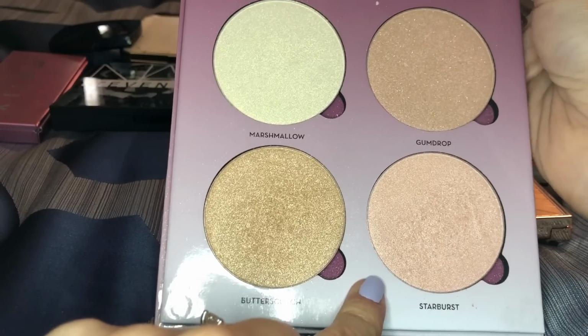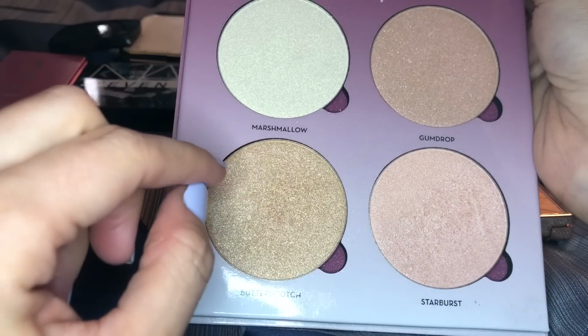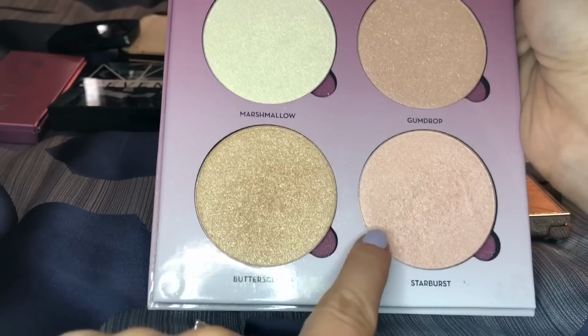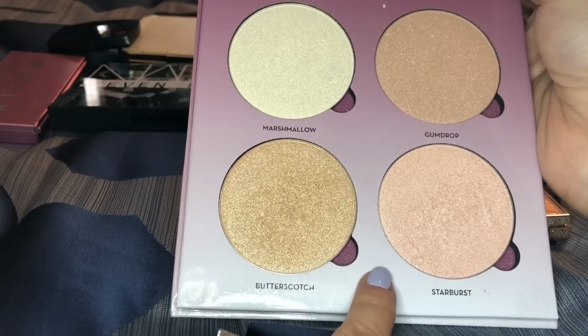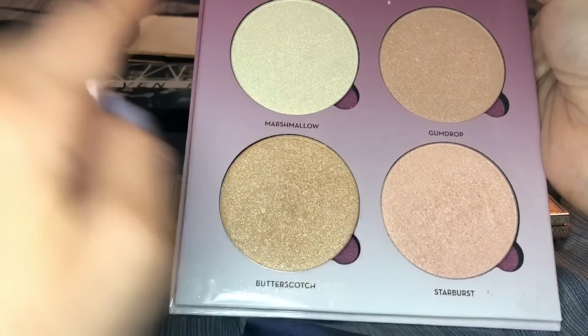Now, Starburst was limited edition in the other glow kit that came out the same time that Glow came out. I don't remember what that one was called that had Starburst in it, but I've heard so much about how people just are in love with Starburst. And so when they came out with this new glow kit that had Starburst in it, I knew that I had to get it because I had been wanting to find Starburst so badly.